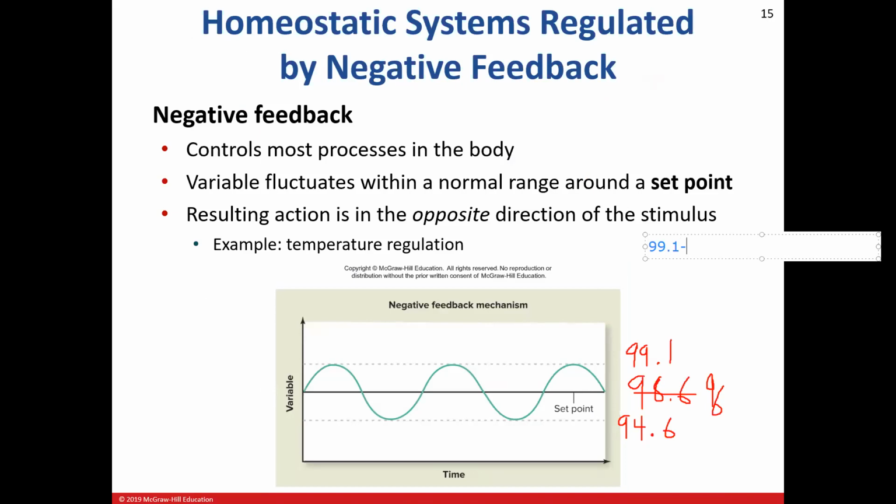99.1 to 96.4. That's your normal range, what you're seeing there. And then our normal is 98.6. That's our set point. So 98.6 is what we call the set point, and that's going to be where this black line is here.